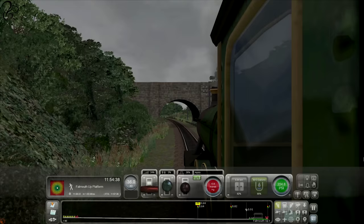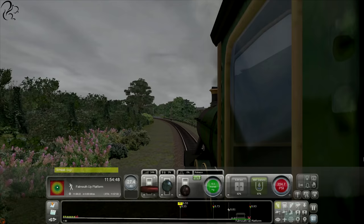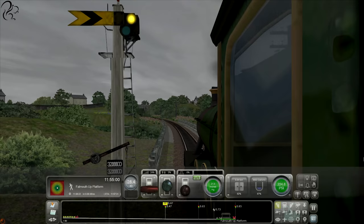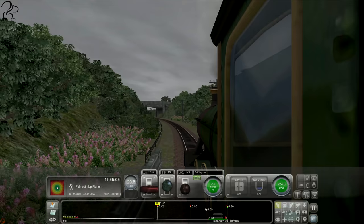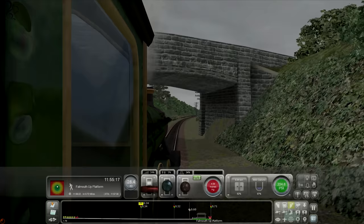This is the destination platform. Whoa, we are wheel slipping. How can we be wheel slipping now? I've released the brakes. Got one yellow light. One yellow light. That means my platform may be full. My platform may be full. I should probably slow right down and be prepared to stop, shouldn't I? Just in case. Oh, you wheel slip.